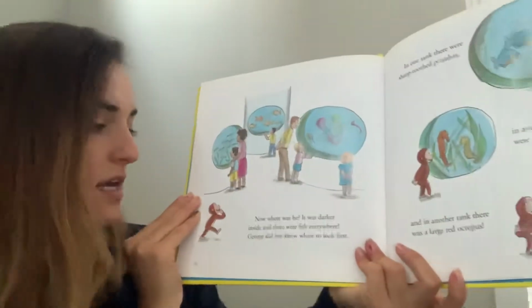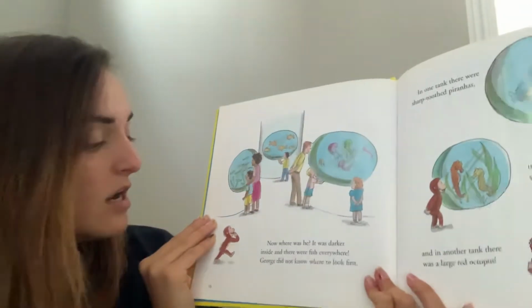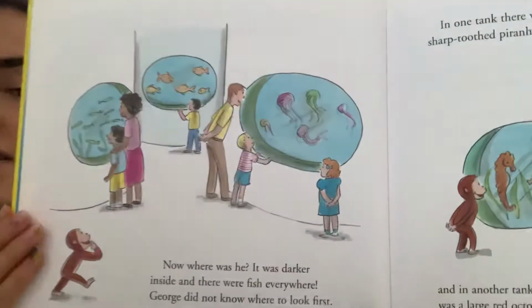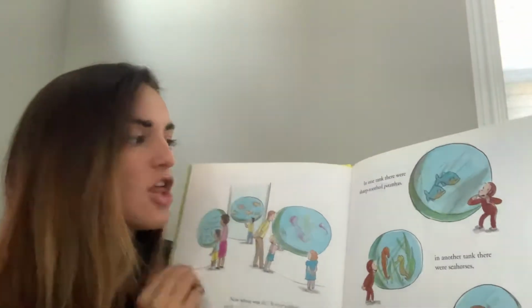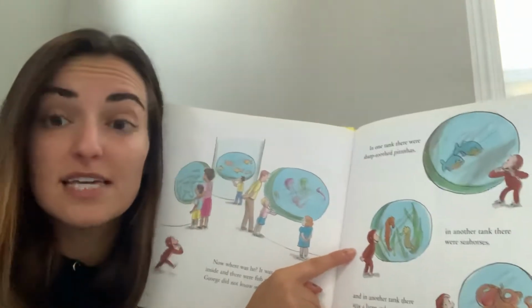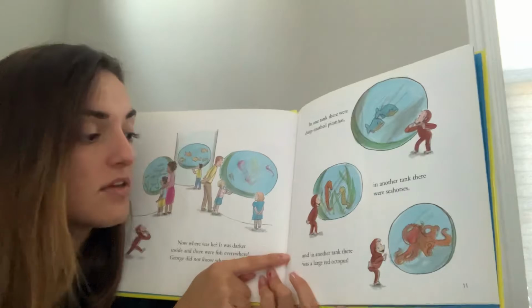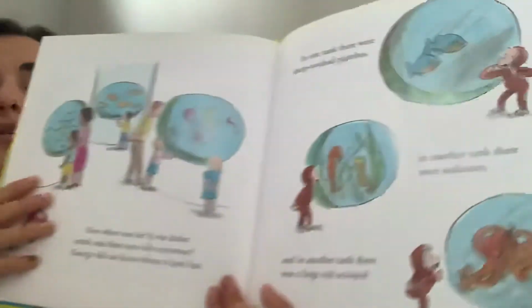Now where was he? It was darker inside, and there were fish everywhere. George did not know where to look first. In one tank, there were sharp-toothed piranhas. In another tank, there were seahorses. And in another tank, there was a large red octopus. Wow.